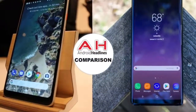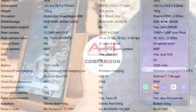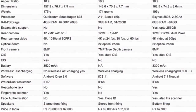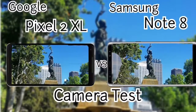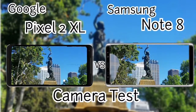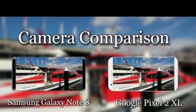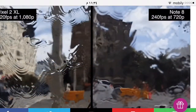Patrick Holland, Connect. The Note 8 and Pixel 2 XL are capable of jaw-dropping 240 fps slow motion. Unfortunately, it's at a not quite so jaw-dropping 720p resolution, leaving the video looking soft. However, the Pixel 2 XL can shoot 120 fps at 1,080p, producing dramatic slow motion without sacrificing resolution.